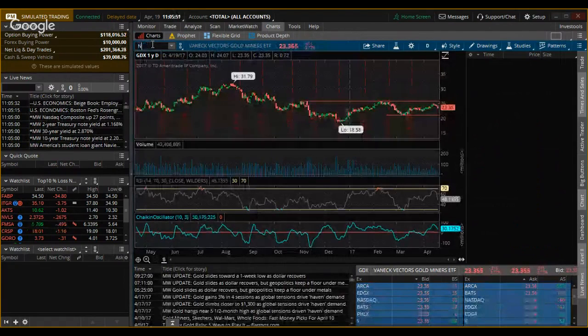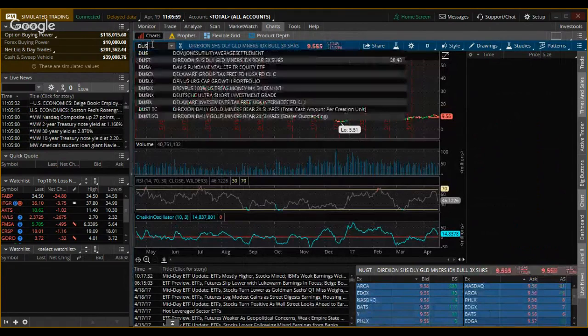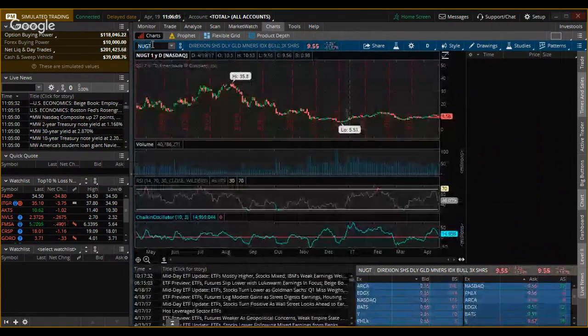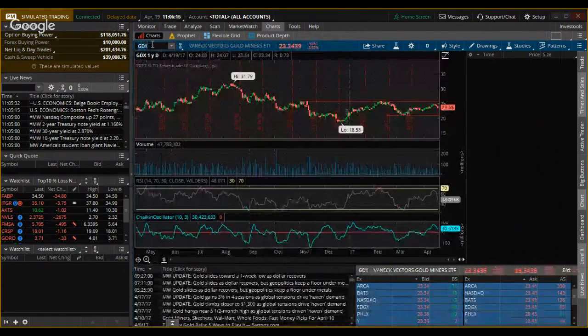So we see GDX, and let's look at NUGT. It's definitely a gold bull, right? So dust is just the opposite. We see NUGT down 11.57%, and we see dust up 11.7%. So we see there's an inverse going on, and the easy way to track where these stocks are going is this right here, GDX.